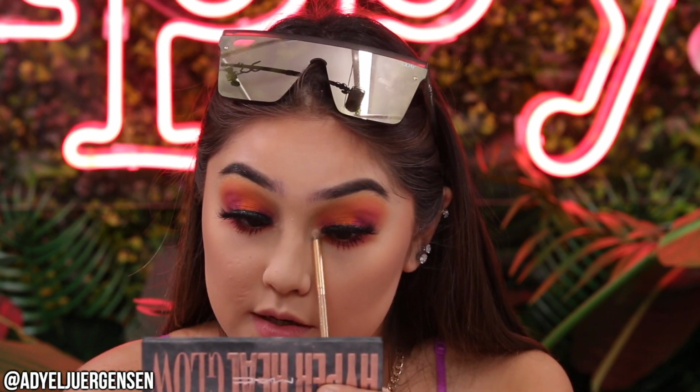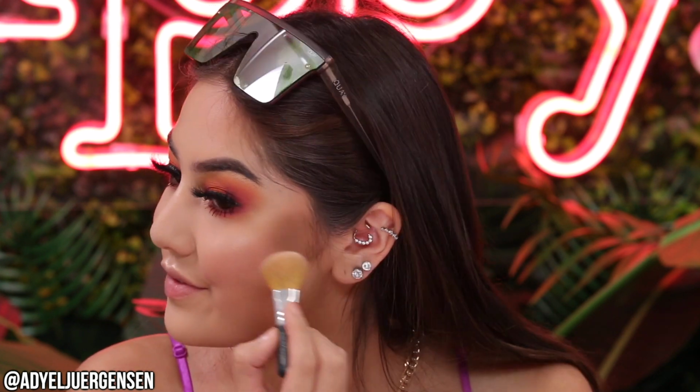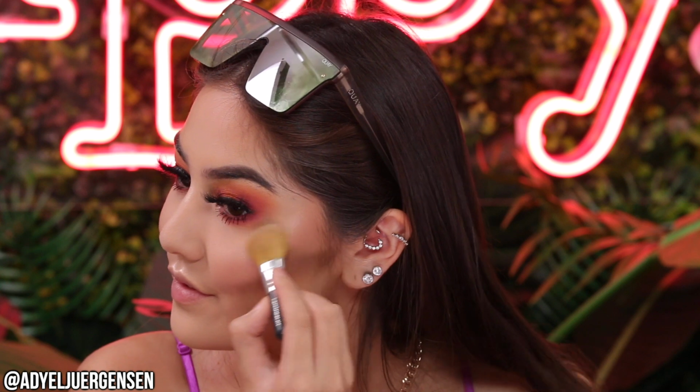Now I'm going to highlight using MAC Hyper Real Glow in Rose Gold. I'm also going to pop this on the inner corner. Yes, that just added so much to the look. I'm going to use the same brush on the nose just to make it very concentrated. I'm going to do nude in the waterline.